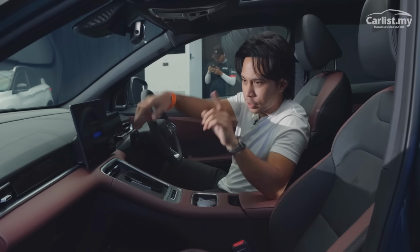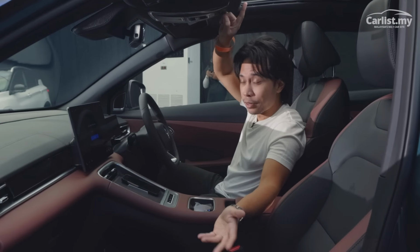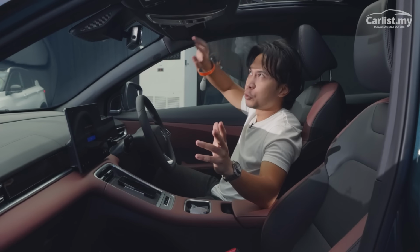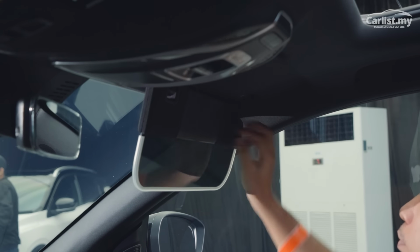So phone goes here. Wireless charger, by the way, is only exclusive to the flagship, and you also get the sunroof, which if you can live without that, you can save some money a little bit by getting the premium. Also with the flagship, you do get, interestingly, these. Okay, I'm not sure you can see on camera, but they're actually semi-transparent.